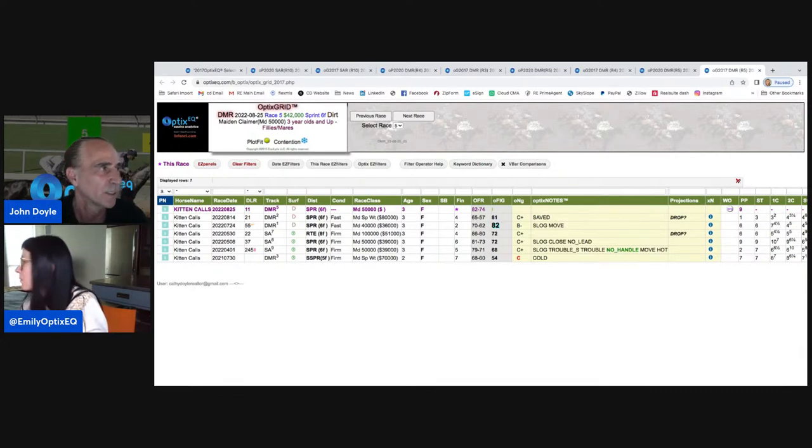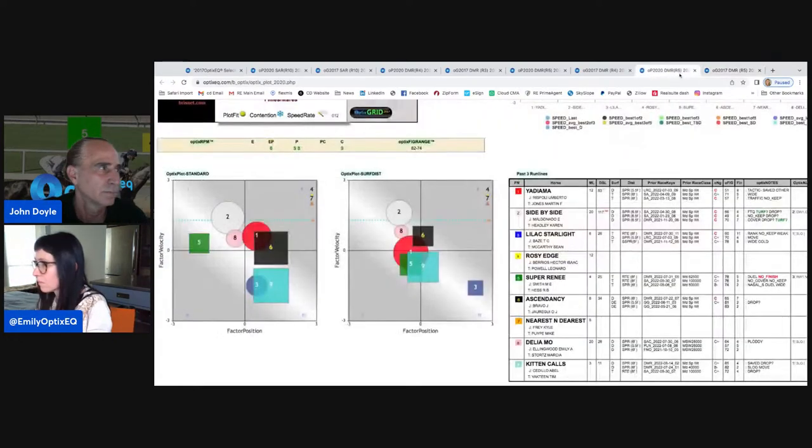So I think the long shots that we liked were the 2 and the 3, and we thought the 9 was logical. I'm strong enough on the 3 that I would want to make a win bet on him. It's 8-1.